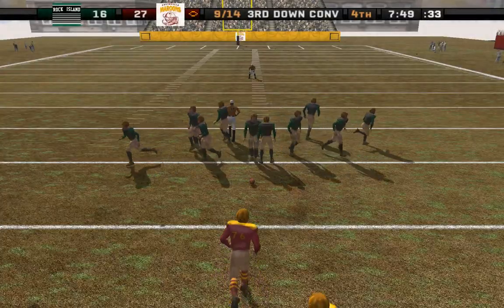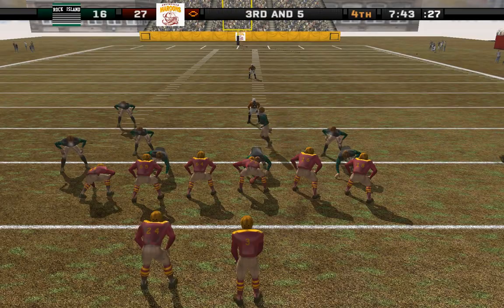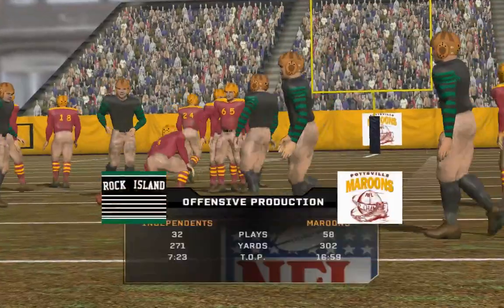Ball on their own 38. Ball on the 38-yard line. From the gun, number 88 goes in motion. He'll take off, and he plays it safe by going down to the turf.